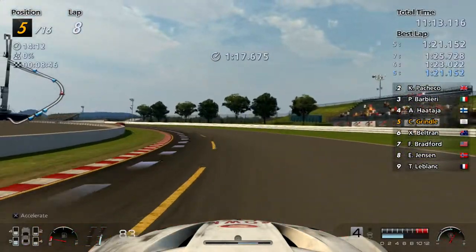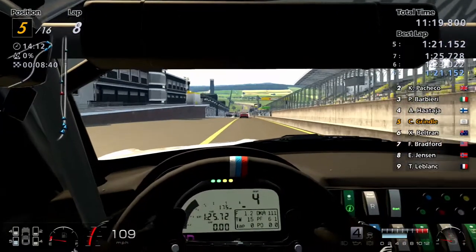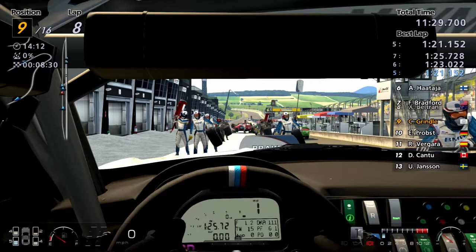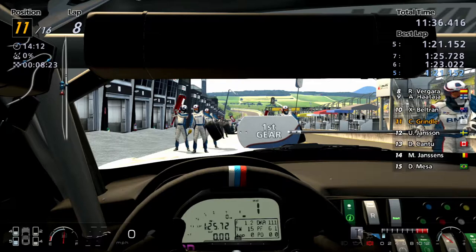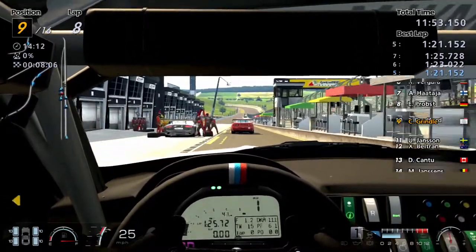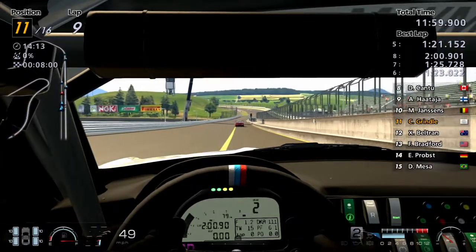Right, here we go, coming into the pits. I think that car's coming into the pits as well. Here we go. Right, we are going for racing hards and we are filling up with fuel. Let's go. Come on, we need to be quick with the fuel. Car in front is getting their tires sorted out as well. Oh yeah, there's no camera movement, is there? The Nissan made it out just in front of us. He's going to accelerate away.